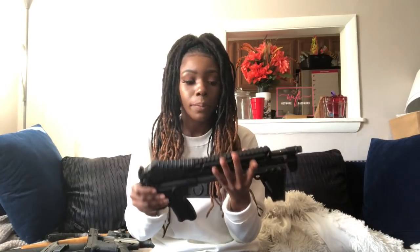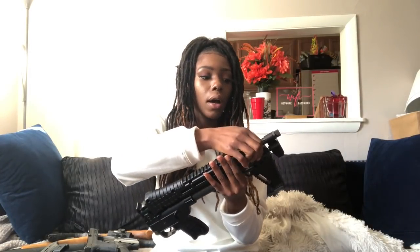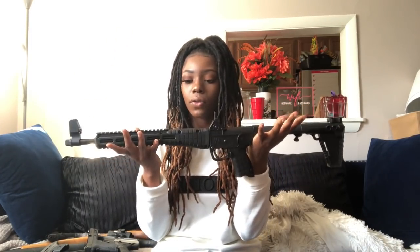All right, so this is the first rifle, gun, firearm that I have ever purchased. This is the Kel-Tec Sub 2000. This is a 9mm rifle. Like I said, this is the first rifle, well, it's not a pistol, but this is the first rifle that I have ever purchased.